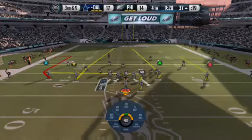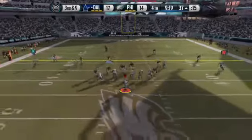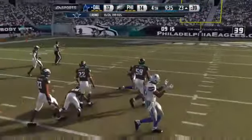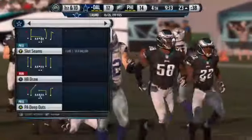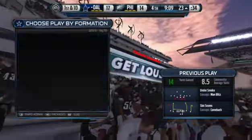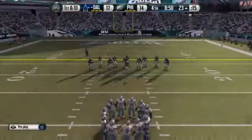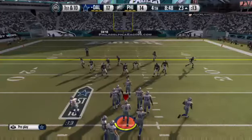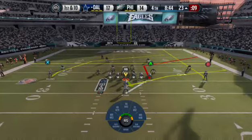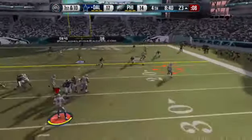What a drive this has been. Romo stepping back into the shotgun. Witten's got it, and a first. When you have an offense like this that just keeps getting first downs, not only are they moving in scoring position, but they're giving their defense a lot of rest. They're back at the line after that catch for a first down. Play after play after play here on this drive.